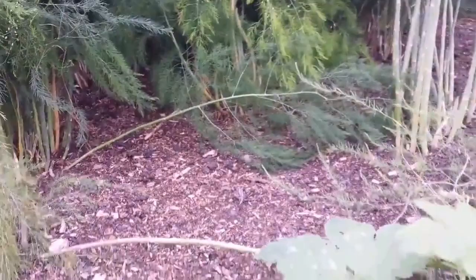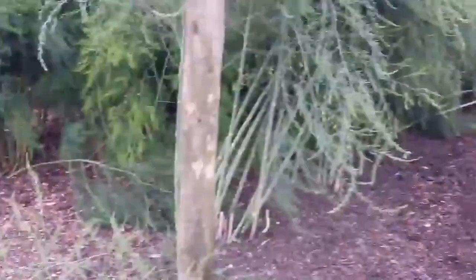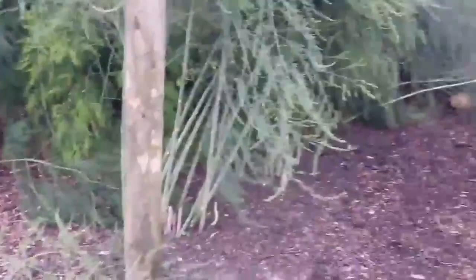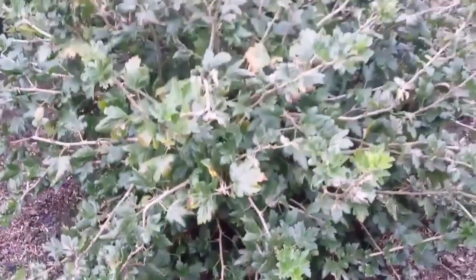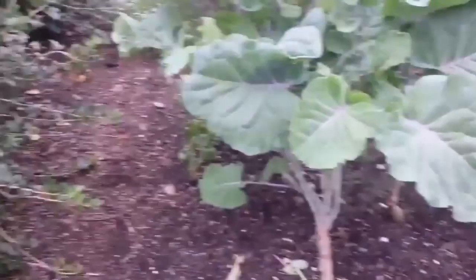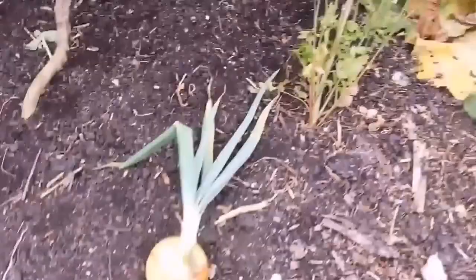Probably I should have asked Charles to talk over this when I was talking with him, I should have filmed it. But Charles has some videos explaining what he is doing. But seeing the vegetables first hand, for example, this gooseberry, something else. Look at this. And this giant onion, just lonely here.